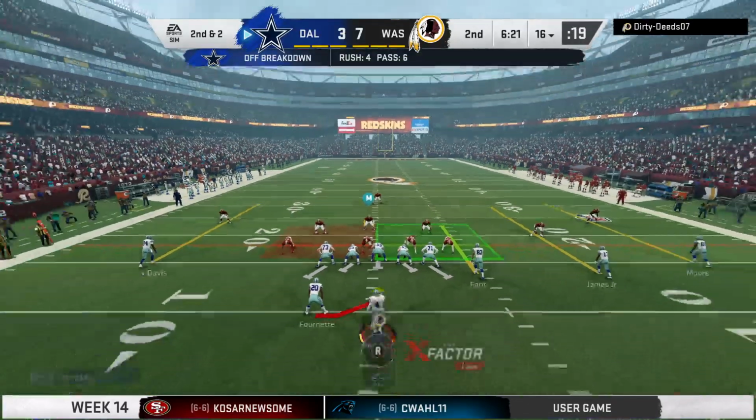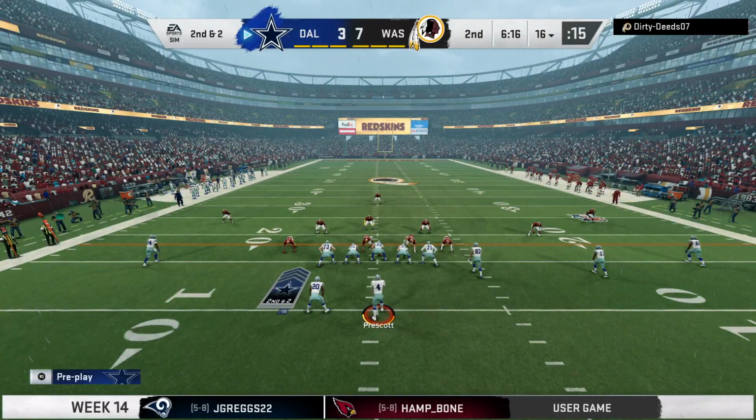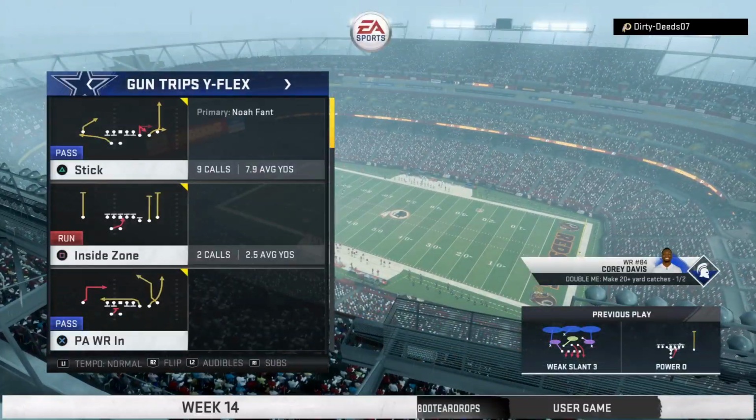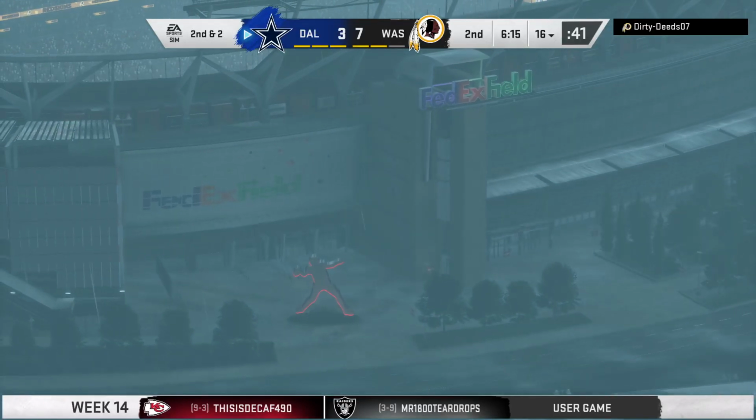Eight yards the gain on that last run. Here's 2nd and a couple. The Redskins now going to use the first of their 3 timeouts. They'll have 2 remaining as we step aside here in this 2nd quarter.